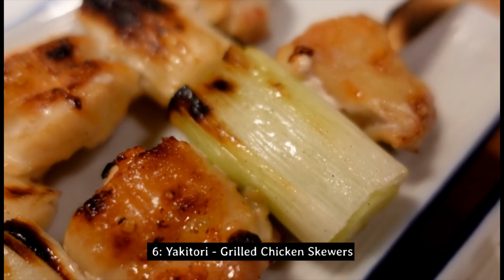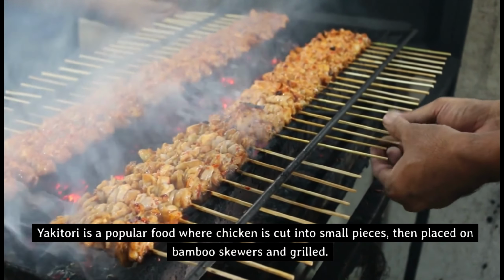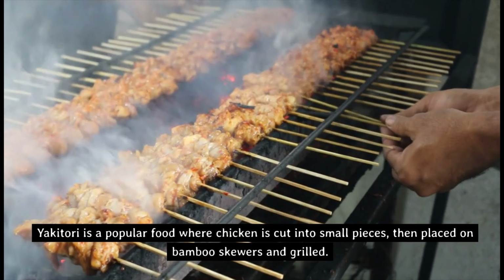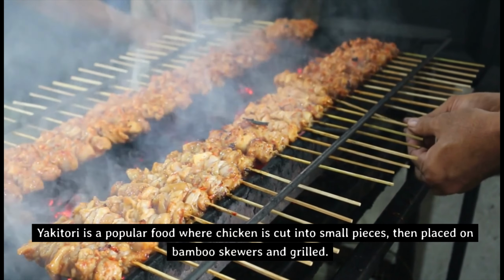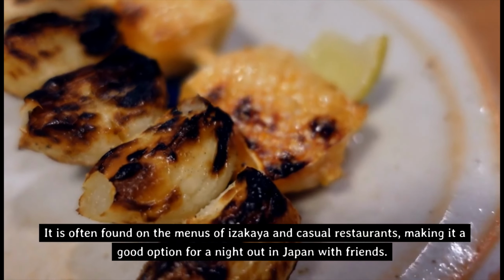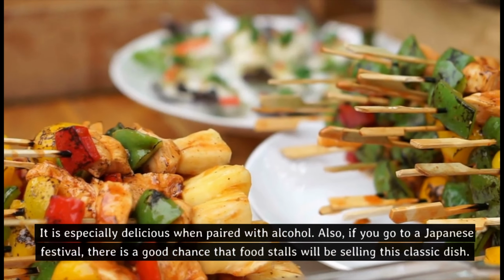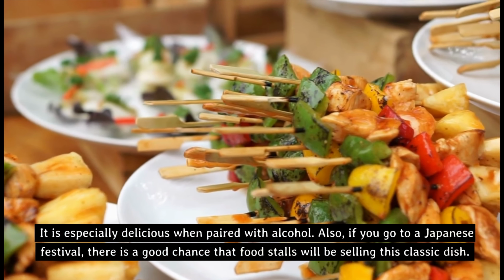6. Yakitori, grilled chicken skewers. Yakitori is a popular food where chicken is cut into small pieces, then placed on bamboo skewers and grilled. It is often found on the menus of izakaya and casual restaurants, making it a good option for a night out in Japan with friends. It is especially delicious when paired with alcohol.